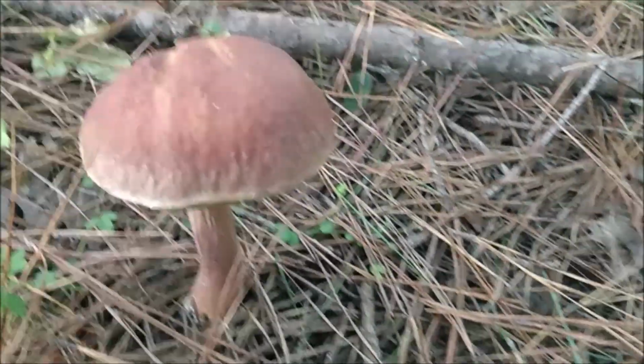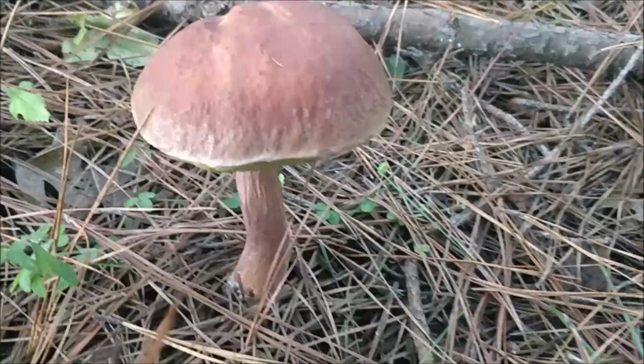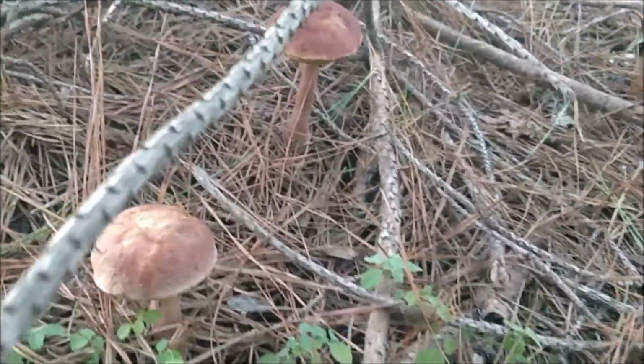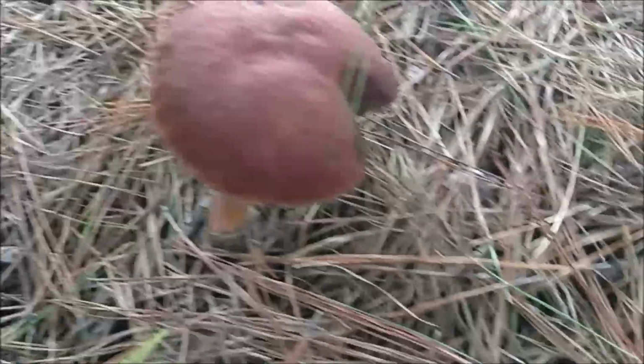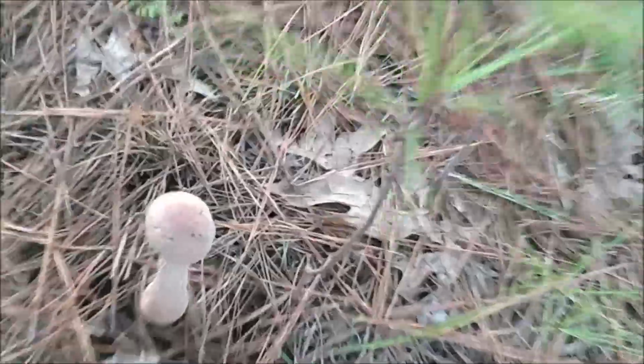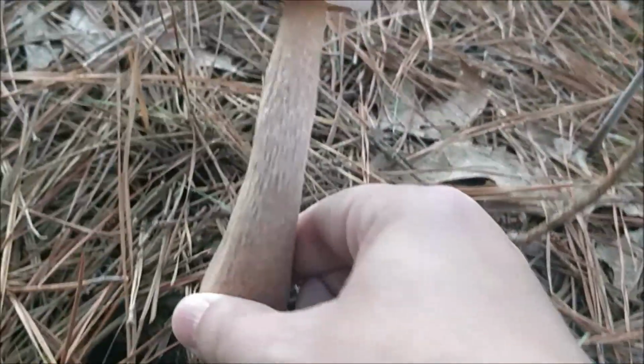Maybe this color is indicative of either age or maybe also how much water they sucked up. Because the younger one, I mean, compare this one, right? Look how dark that is compared to this homeboy right here. I'm gonna take this one out of the ground just so we can take a look at it.